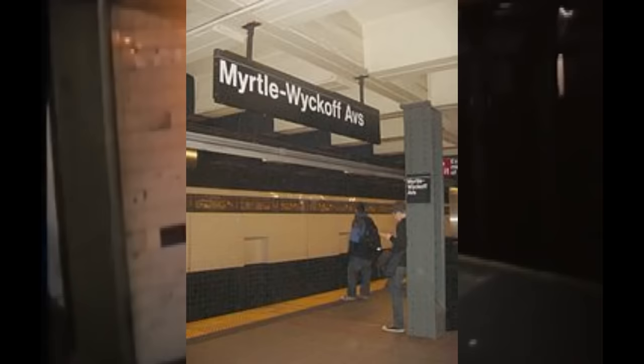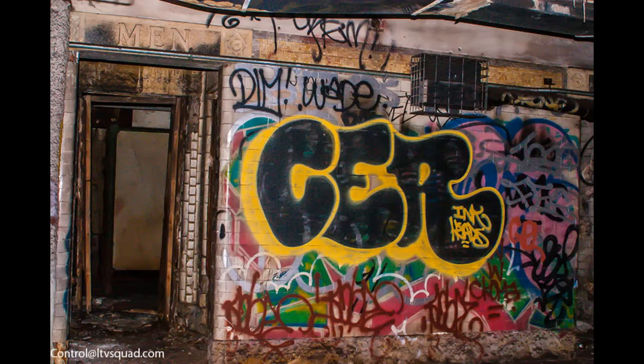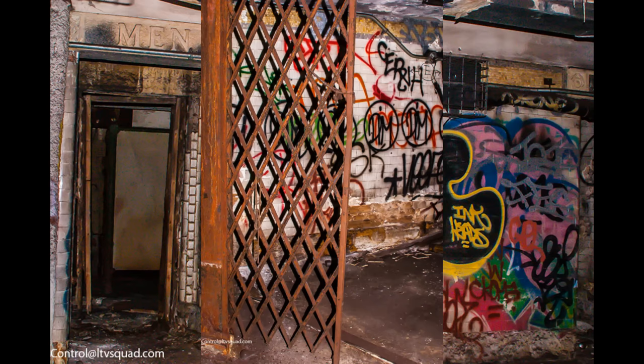Myrtle Avenue was a victim of the messy Brooklyn-Manhattan transit line. Serving the line between DeKalb Avenue and Manhattan Bridge, the station had its southbound platform completely removed after the merges and switches there led to transit congestion. Thankfully, the northbound platform still exists and is a fantastic work of art that Q and B commuters can admire.